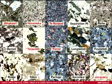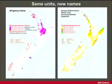So yeah, there we go. The suites go all the way from the Cambrian right through to present-day White Island. This is the entire spectrum of igneous rocks in the country. And as I said before, I'll say it again, the rocks haven't changed. We've just applied some new names for them that, I think, provide for more efficient description of them. So at this kind of scale, you can actually use just a couple of names to describe one unit.